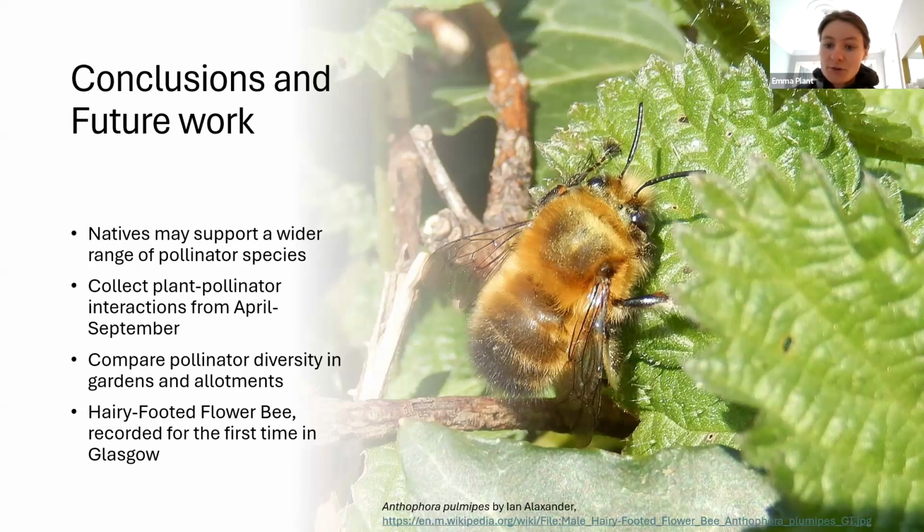And then finally, I'm also conducting my study in allotments and comparing them to gardens. So allotments are thought to be really valuable green spaces for pollinators. And I have already started this field work. And so far, I found one new bee species for Glasgow, which is the hairy-footed flower bee. And hopefully, it's a sign of more exciting finds to come. And I will continue to be using the Hunterian collection to help me identify these species.